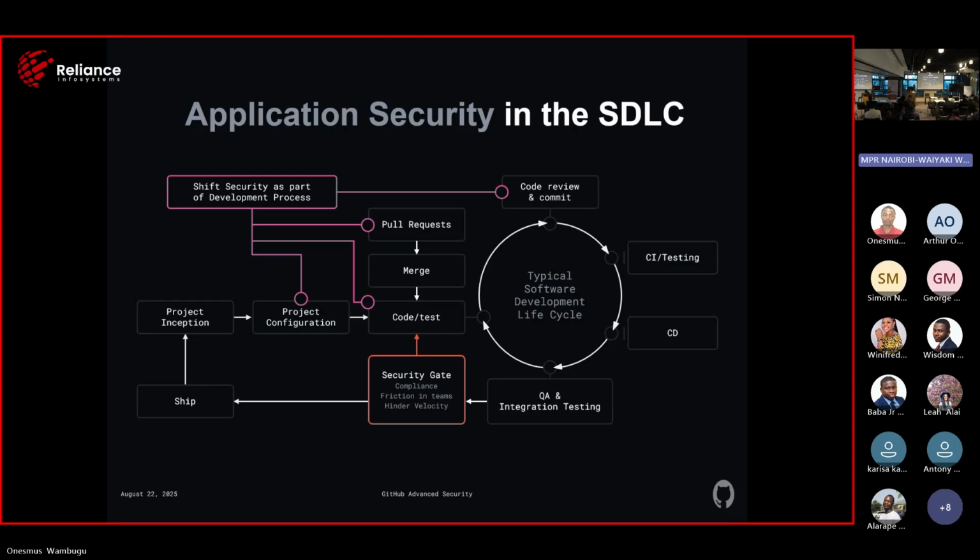So with GitHub Advanced Security, we enjoy continuous security. So integrating security tools and practices throughout the software development lifecycle enables compliance and risk reduction without blocking the development process. So this approach helps teams deliver secure software faster with less disruption.